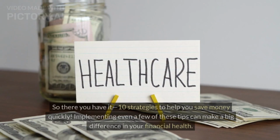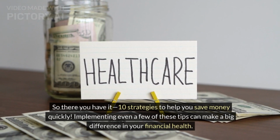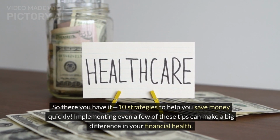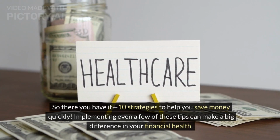So there you have it, 10 strategies to help you save money quickly. Implementing even a few of these tips can make a big difference in your financial health.